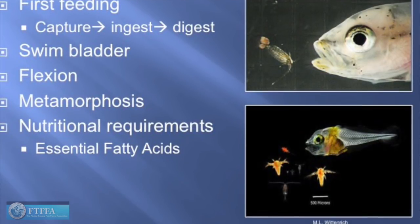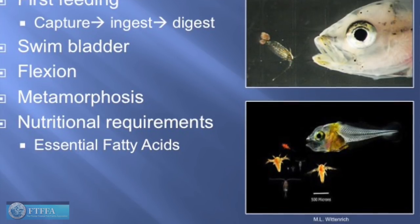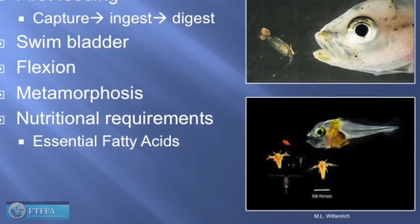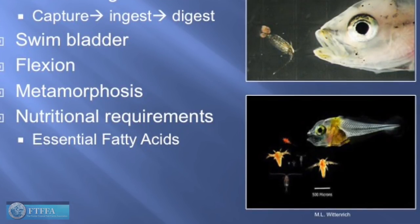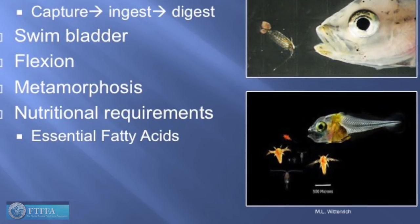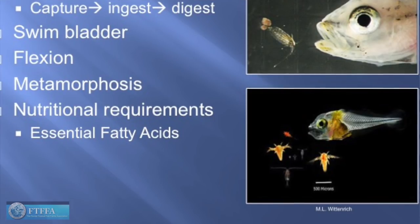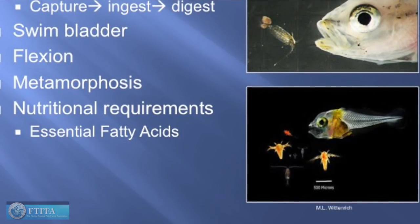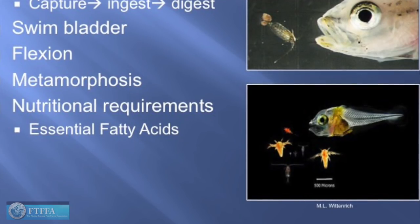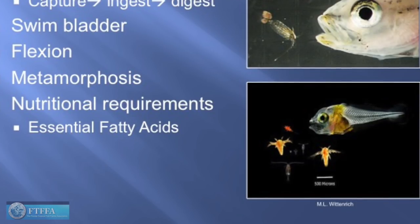Then you also run into things, especially on the marine side, like swim bladder inflation. That's when the fish takes a gulp of air, pulls in a big bubble, and uses it to inflate their swim bladder so they can float around in the water. Flexion is another area. That's when they start their fin formation, developing all of these elements that turn into their caudal fin. And then finally, metamorphosis, which is when they turn from a larva into something that you would recognize as a sort of juvenile fish. And we need to know the nutritional requirements as well.